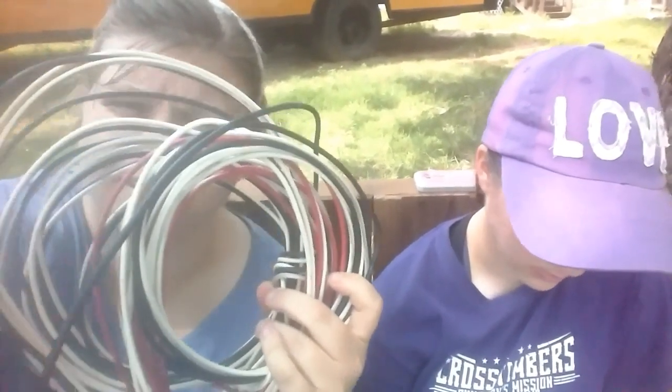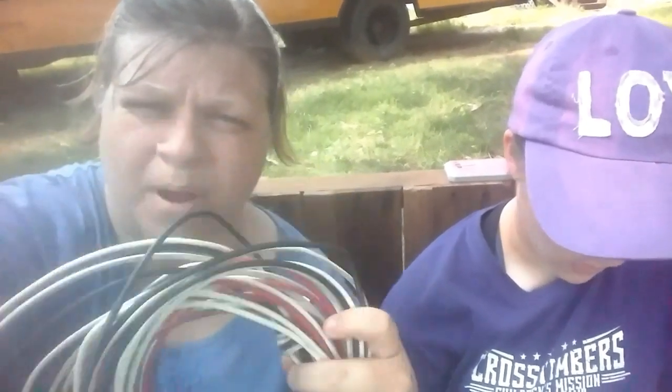But I found this wire that we had bought for our well. We had to do some work on the wiring, and this was all extra. So I'm just going to use some of that. It's really bendy, and I'm going to cut it in sections, and we'll just use that. We're trying to use what we have on hand, so I guess we need to get back to work.